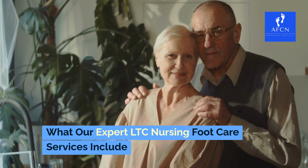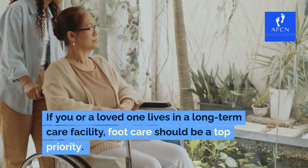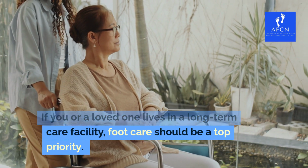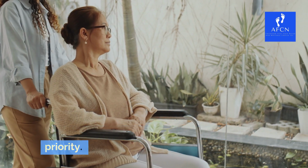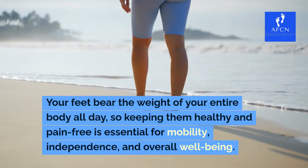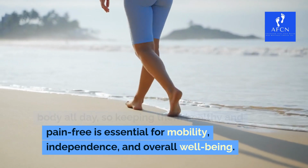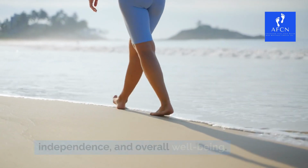What our expert LTC nursing foot care services include. If you or a loved one lives in a long-term care facility, foot care should be a top priority. Your feet bear the weight of your entire body all day, so keeping them healthy and pain-free is essential for mobility, independence, and overall well-being.